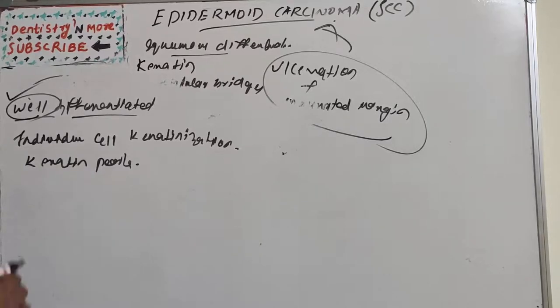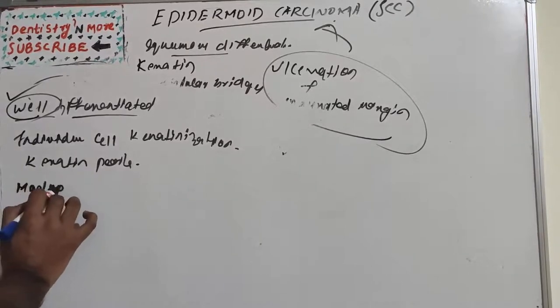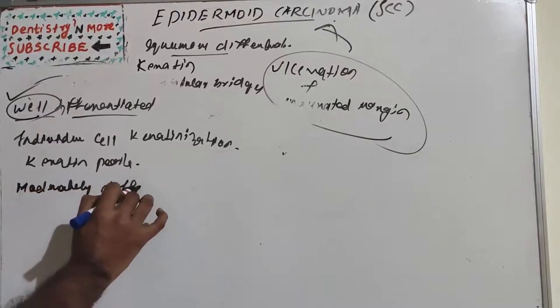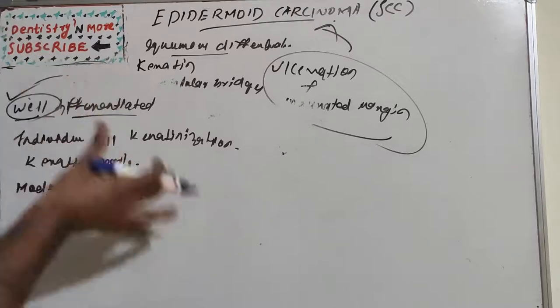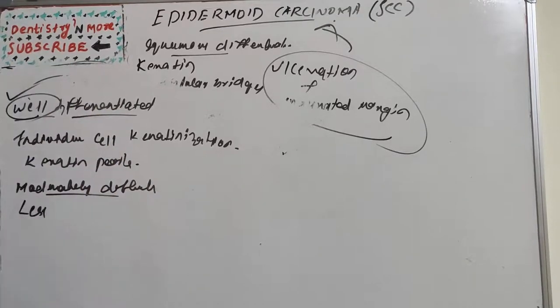Whereas the second one, moderately differentiated, is where the tumor resemblance to the squamous epithelium is less pronounced. The shape of the cells may be altered, and the growth rate is more rapid compared to the well differentiated, with greater numbers of mitotic figures, and they fail to form keratin.